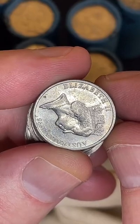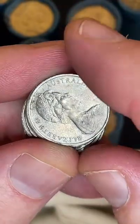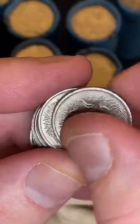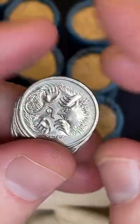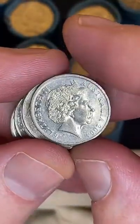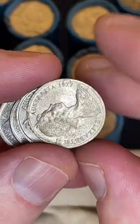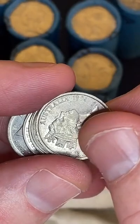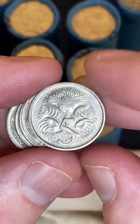Is a 2005 dollar coin worth money? Yes, if it's the Mob of Roos, if it's got the kangaroos on it, then yes, between $5 and $10. In 2005 they also minted that dollar coin with the man and the hat, and they minted a lot of the man and the hat coin, but not as many of the kangaroos that particular year.